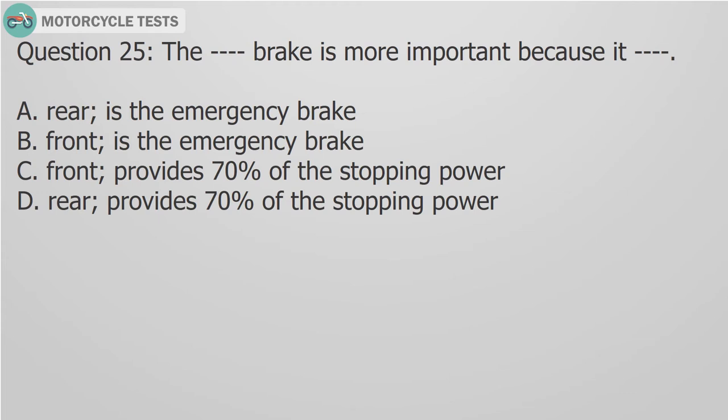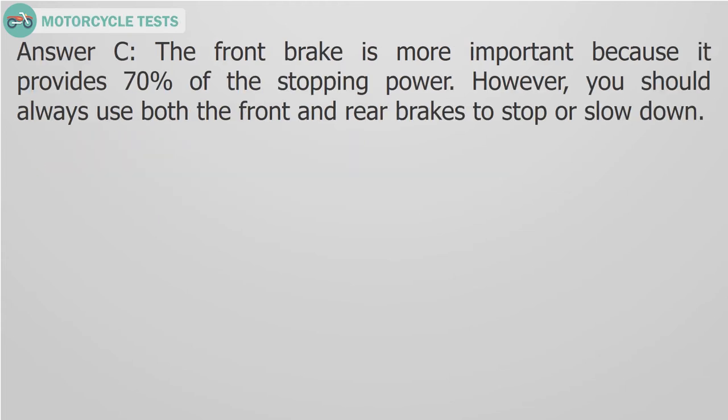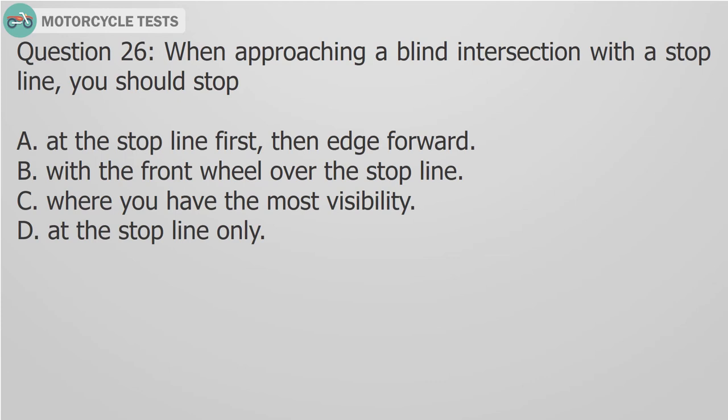Answer C. The front brake is more important because it provides 70% of the stopping power. However, you should always use both the front and rear brakes to stop or slow down. Question 26. When approaching a blind intersection with a stop line, you should stop A. At the stop line first, then edge forward. B. With the front wheel over the stop line. C. Where you have the most visibility. D. At the stop line only.